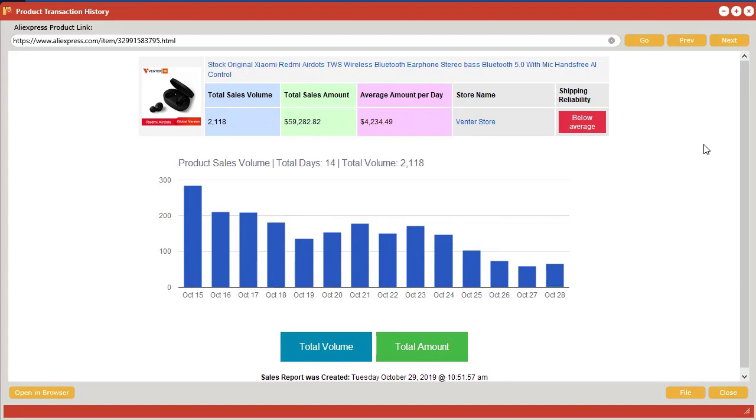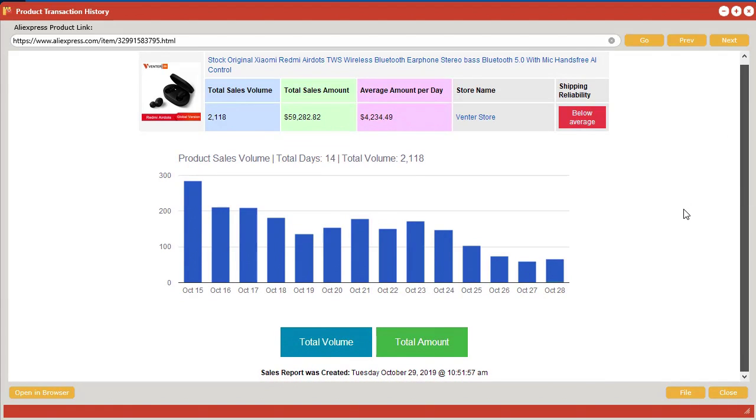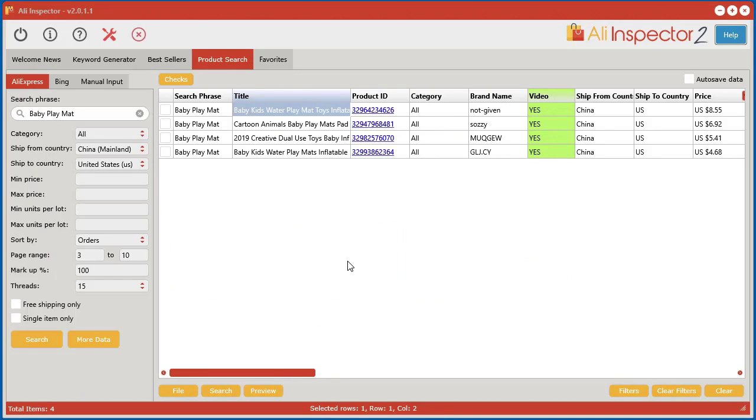And now you have a good idea of what products to go after, because now you know exactly how much these products are selling for, and also how much volume they're selling. Like I mentioned before, there are so many features in here, it's hard to show everything.